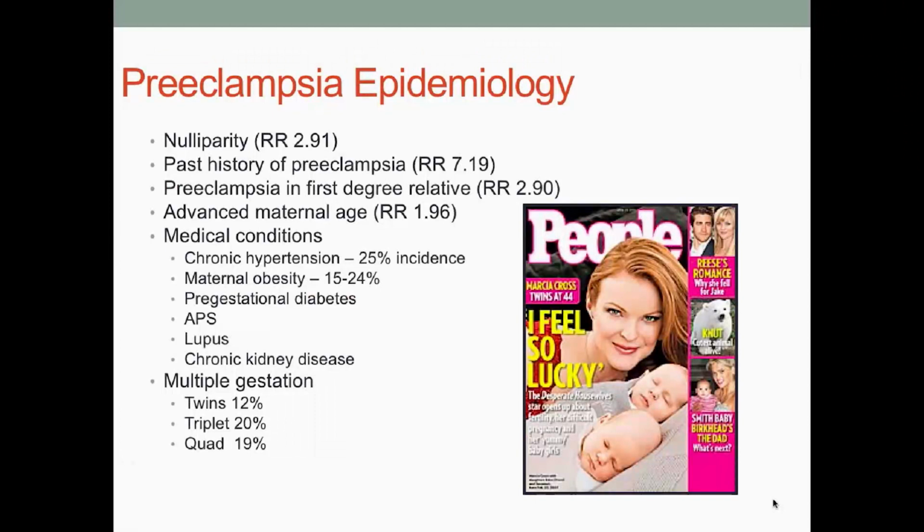Many, many medical conditions, including chronic hypertension, maternal obesity, pregestational diabetes, lupus or antiphospholipid syndrome, chronic kidney disease, and many others. Multiple gestations increase the risk of preeclampsia as well.